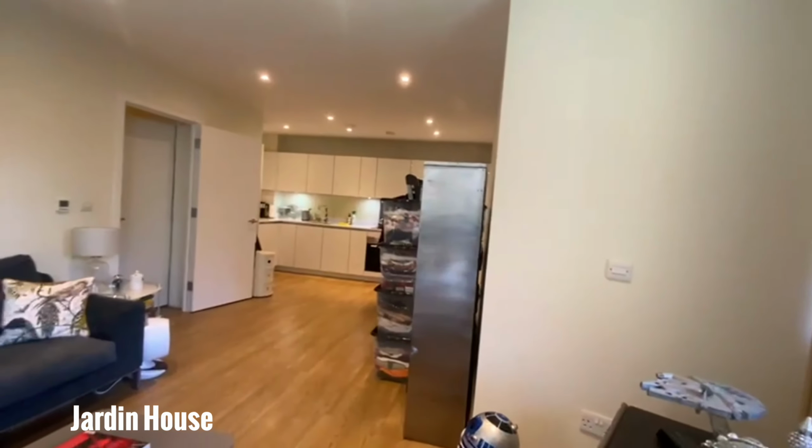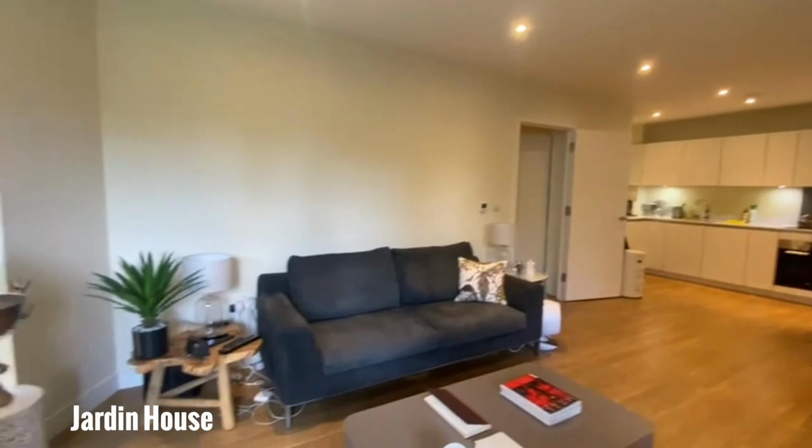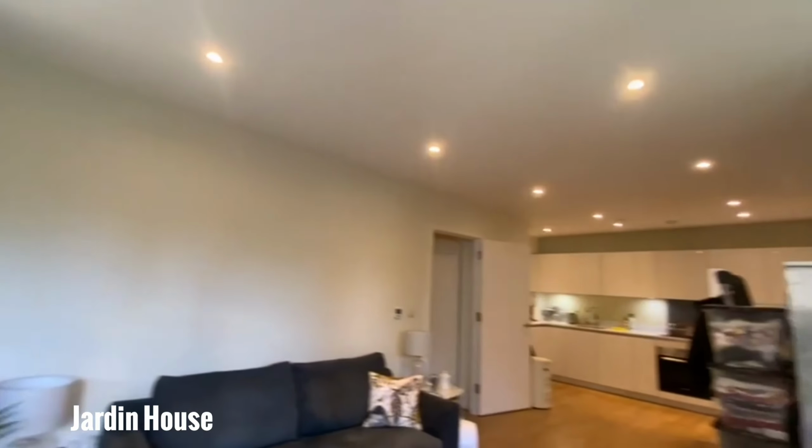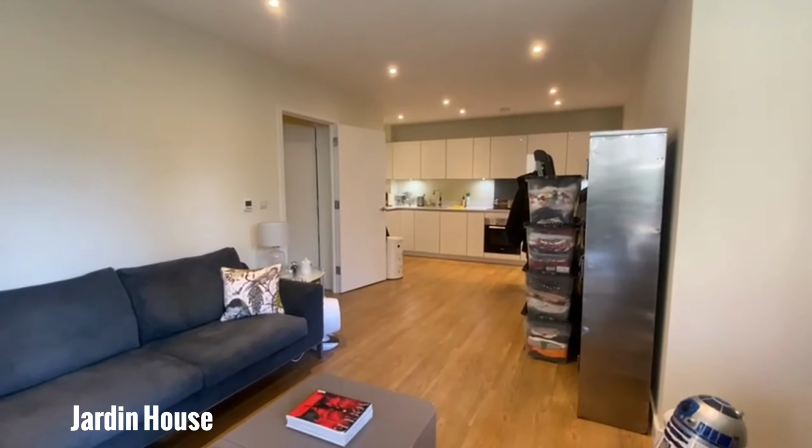Absolutely beautiful two-bedroom apartment, huge, nicely fitted. Really nothing to not like about it, really. Absolutely beautiful flat, definitely worth coming to have a look.